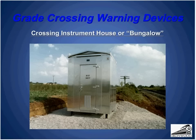Or you will find a bungalow installed at the crossing. And actually, you're more likely now to run into a bungalow than you are a crossing case, because a bungalow enables you to enclose the batteries right with the equipment that it backs up, and it also gives the maintainer a place to work on the electronics outside of rain, because obviously you don't want rain to get into your sensitive electronic equipment.